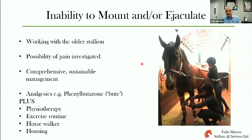So the management, especially of these older stallions, and quite often with these eventing stallions when they've retired later on, we quite often don't get them until their late teens. So we've got to manage them, and then suddenly expect them to cover or collect every single day. So the management, using physiotherapy and everything else in these stallions, they're athletes at the end of the day in a different format. So they have to be looked after in that way as well.